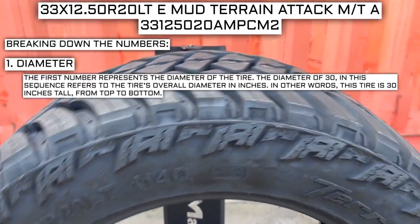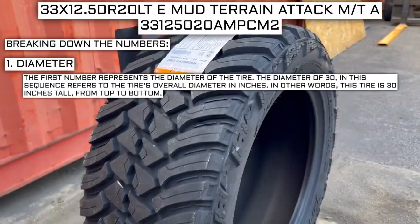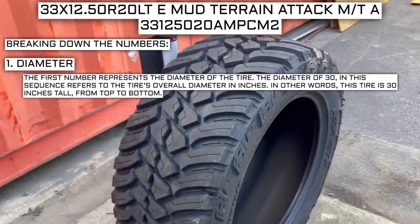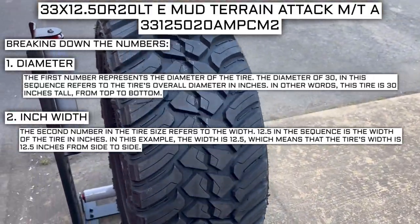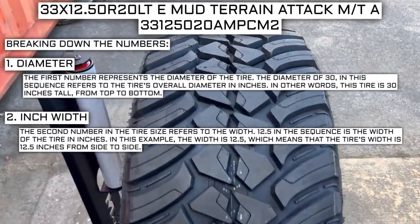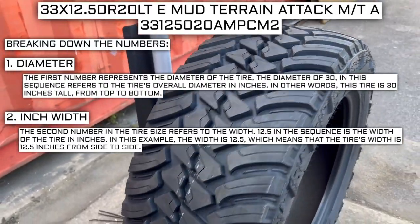The first number represents the diameter of the tire. The diameter of 30 in this sequence refers to the tire's overall diameter in inches. In other words, this tire is 30 inches tall from top to bottom. The second number in the tire size refers to the width. 12.5 in the sequence represents the width of the tire. So in this case, when looking at the number 12.5 in this tire size, it means that the tire's width is 12.5 inches from side to side.